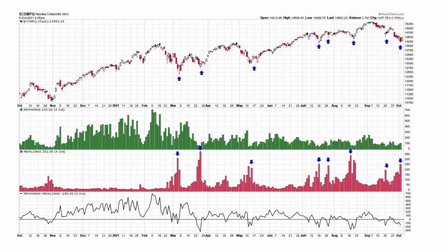All right, let's talk about highs and lows here. So we have the NASDAQ up top. We have NASDAQ new highs in green, NASDAQ new lows in red, and then the high low down below. So when the market's moving down, I mostly focus on new lows. Spikes in new lows tend to pinpoint bounces. So we got weakness here, new lows spike, and then the market recovers.